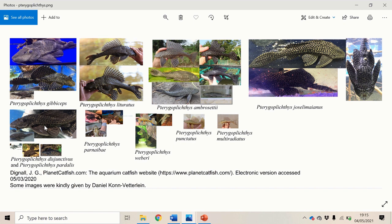I'll be doing a better focus on these, and this has just got a very plain appearance. I'll be showing different videos of the different species just to make it easier. You've got Pterygoplichthys literatus. This is a really good example. I don't have any reliable ones. I've got ones I've seen.